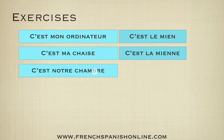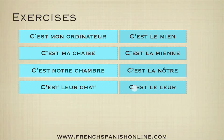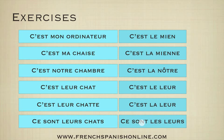C'est notre chambre. It's our bedroom. So now if you want to say it's ours, you will say c'est la nôtre, la, the feminine form because chambre is feminine in French. C'est leur chat. Chat is masculine. So you will say c'est le leur. It's their cat. C'est le leur. But if you are talking about the female cat, c'est leur chatte. In this case, you will say c'est la leur with the feminine definite article. Plural, ce sont leurs chats. Ce sont les leurs with the plural form.